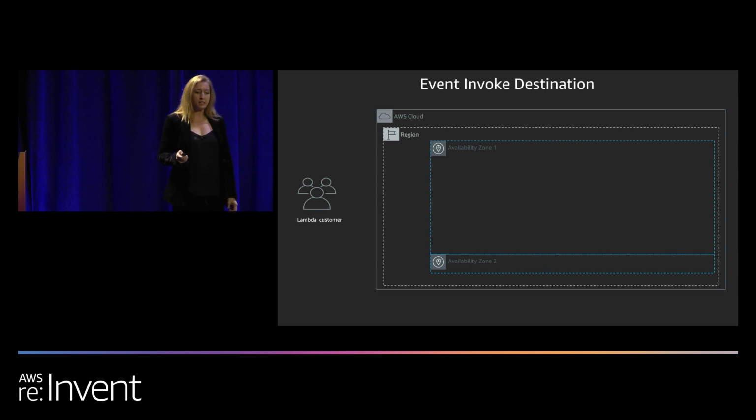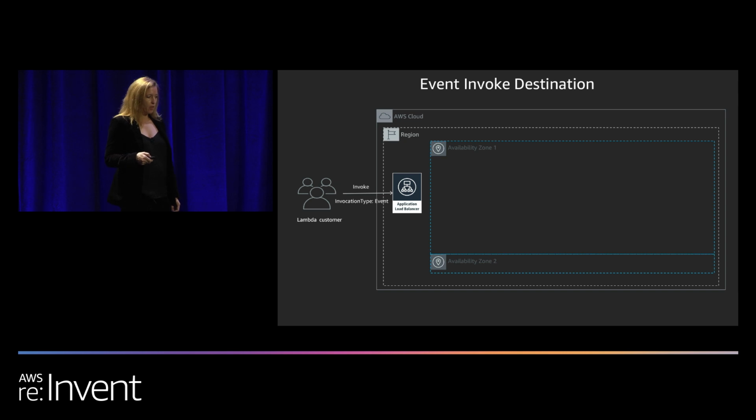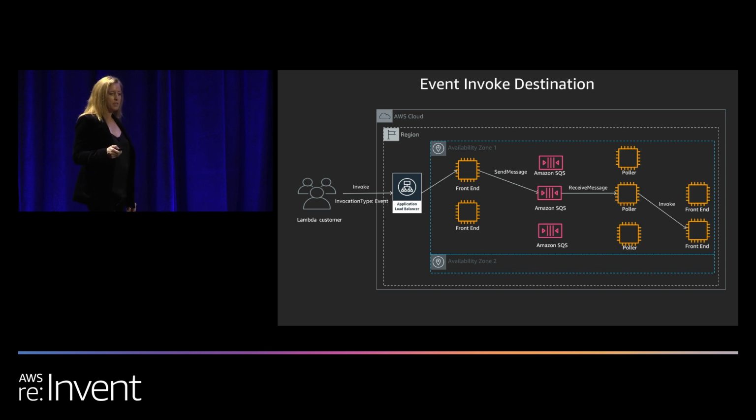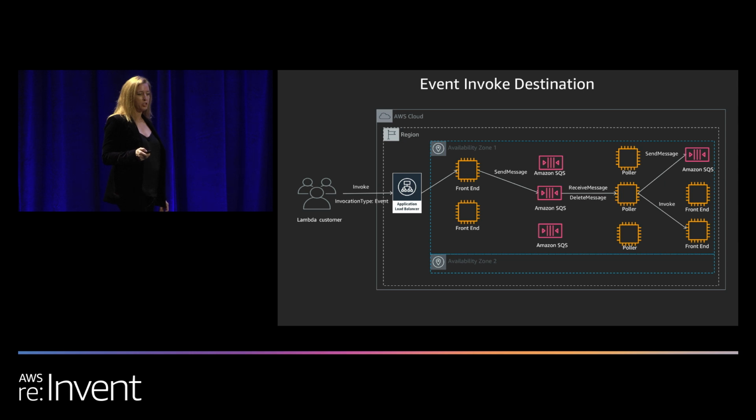So how is an event destination processed? Let me show you. The customer again calls invoke asynchronously. This calls the front end, which places a message on the queue. There's a set of pollers assigned to that queue, and the assigned poller pulls the message from the queue and processes the message by placing the message on the front end synchronously. The sync invoke is processed. Whether the event is processed successfully or fails, in addition to deleting the message from the queue, the response is delivered to the event destination.